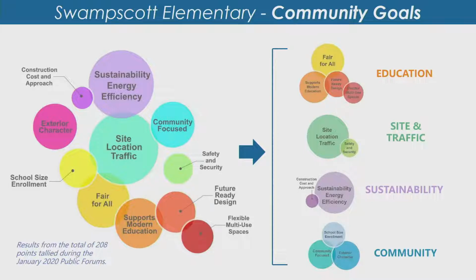And don't be surprised that site and traffic was one of them, because if you look at the bubble over there, that was one of the largest bubbles. Education was a huge concern for everyone here, especially with 3 elementary schools being thought about. Site and traffic, the location in town, lots of time looking at and analyzing different sites.